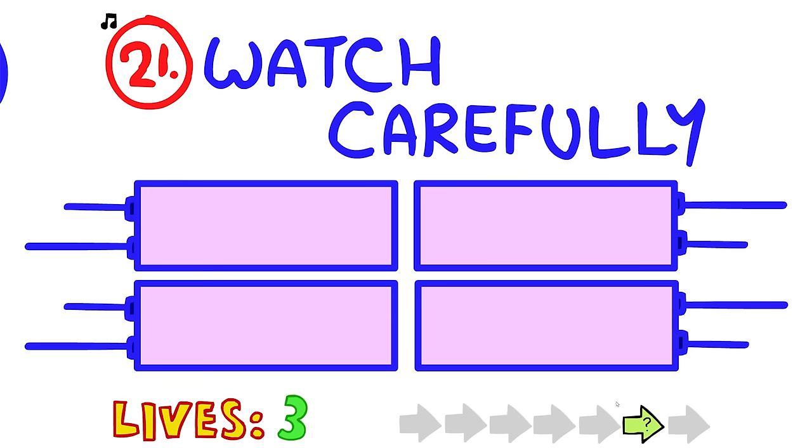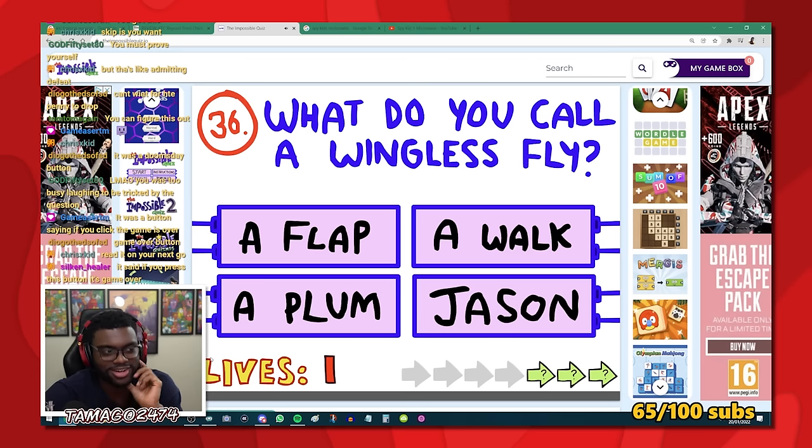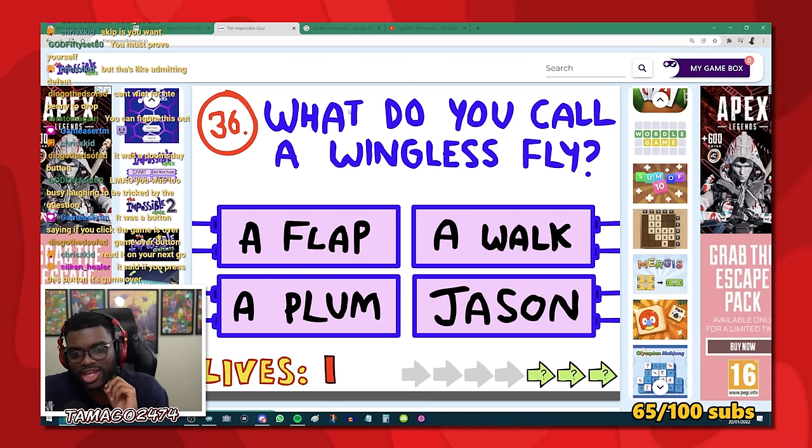The arrows are skip buttons, which would allow you to skip certain questions and complete the quiz faster. Or would they? Question 36. What do you call a wingless fly? Sounds like the setup to a classic joke, with a walk being the punchline, but I figured the quiz might have been trying to pull another untitled document on me, and so I chose to call the fly Jason instead.